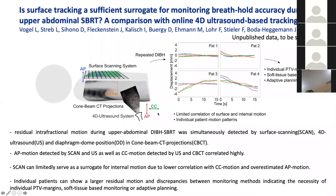And what we have seen is that the AP motion correlates fine, so the surface scanning system is probably a good surrogate for that. However, the CC motion was not always correlating with the surface motion. And probably the AP motion was also overestimated by the surface scanning system.